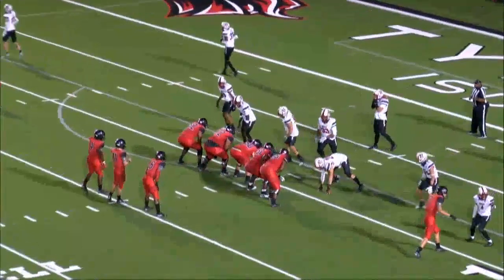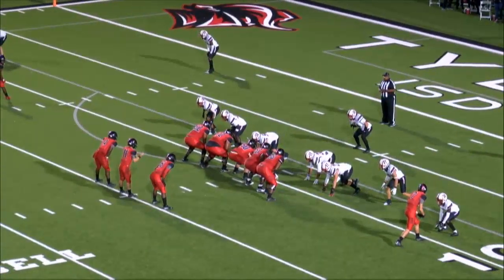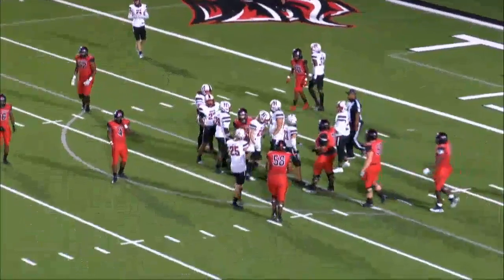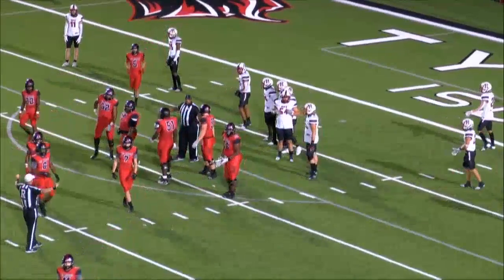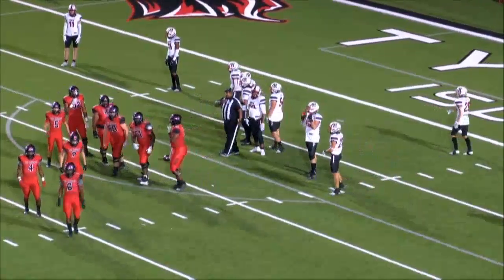2 receivers split out wide to the left. Stanger lines up wide right, 2 running backs, 5 offensive linemen against the 3-4. And Adams is going to keep it and gets back to the 9, and that's all. He is nailed at the line of scrimmage once again by Noah Wilson. The Red Raiders are going to face a 4th and goal at the 9-yard line. Do you try it or do you kick a field goal? Well, it looks like they're going to send out the field goal unit again.